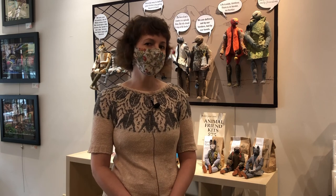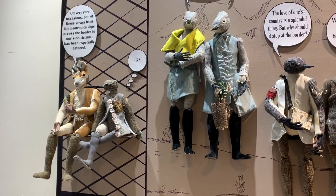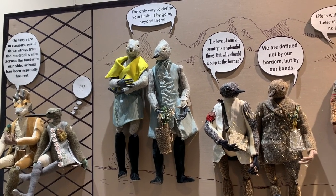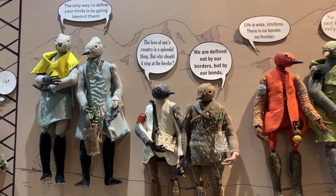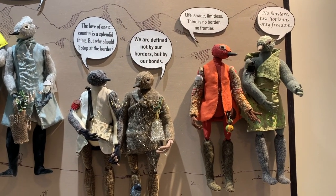Hello, I am Carmen Alana Tibbetts, and I live part-time in Edwardsville, Illinois, and part-time in New Mexico, where I am from. My artwork that you see here is based on the animals that are native to Arizona and New Mexico. Some of the species, you might see here in the Midwest, but a lot of them are new to people.